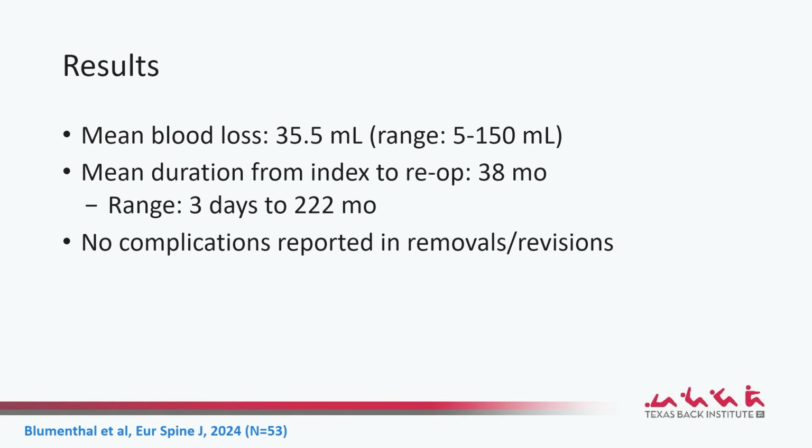The procedures can be done safely, unlike lumbar anterior revisions, which no one gets much sleep the night before you're going to do one of those. I think all of us have done multiple anterior cervical revisions, and for the most part, they go pretty smoothly.